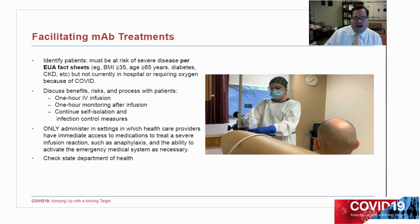These are a bit of a challenge to implement. You have to provide the EUA fact sheet to the patient. It's only for use in patients with risk factors for severe COVID-19. It requires about an hour for infusion, another hour for monitoring, and really does require some degree of sophisticated care for delivering of the drug.